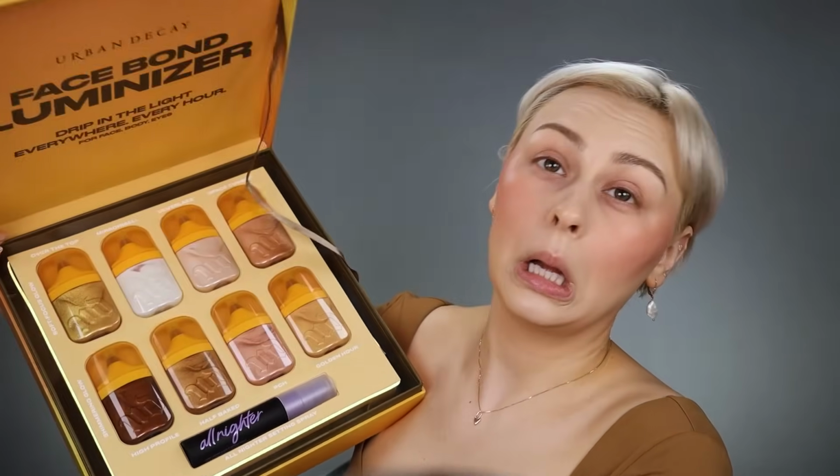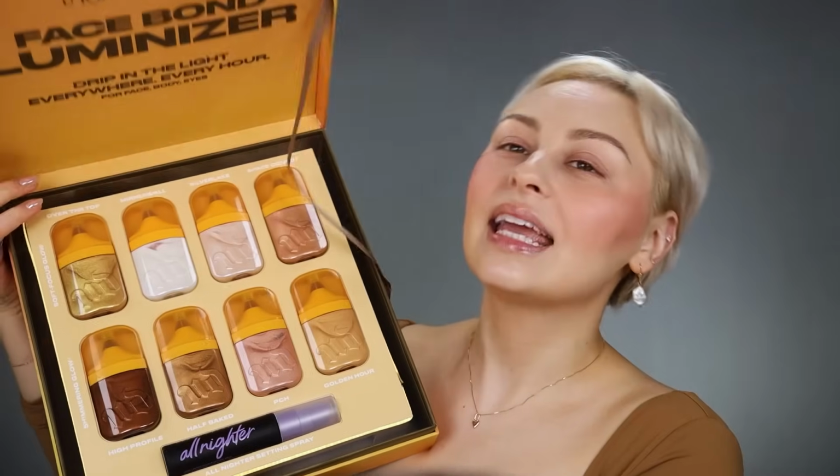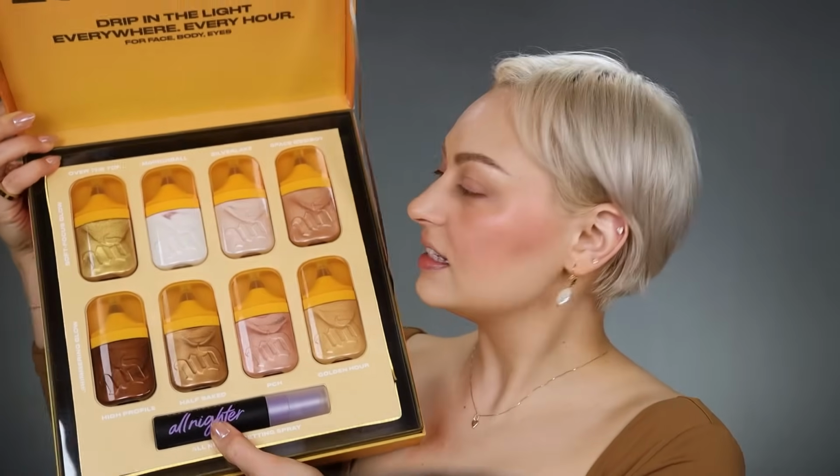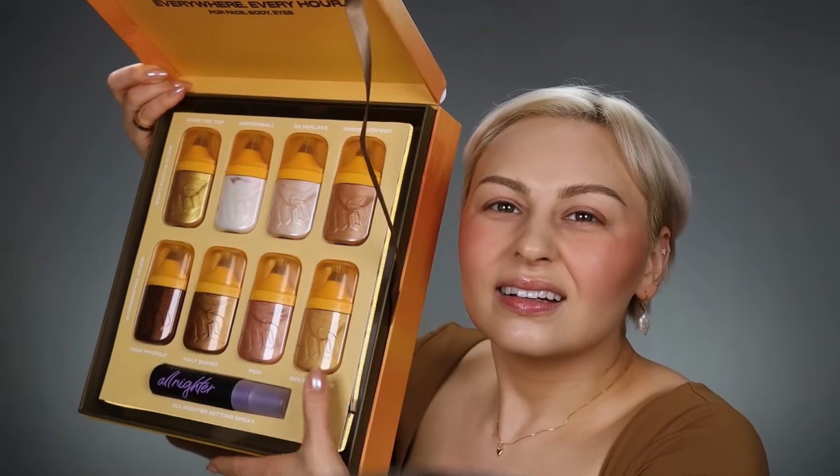All right, luminizer, very excited about this. So first, Urban Decay. Look at this. Watch everything come tumbling out. Oh, you can't really see because of the lights. That's so disappointing. I'm not getting up to turn off the lights. It's lit up, so there's a light in here, so when you open it up in the dark, you still can't see it. Can you see that right there? It's lit up. Okay, you know what? Who cares? It doesn't matter. It really doesn't matter.